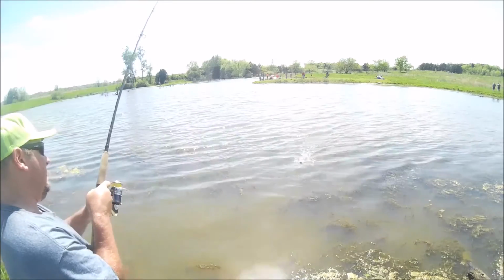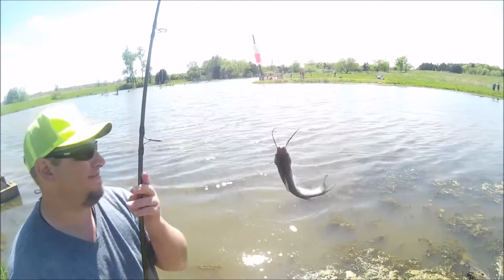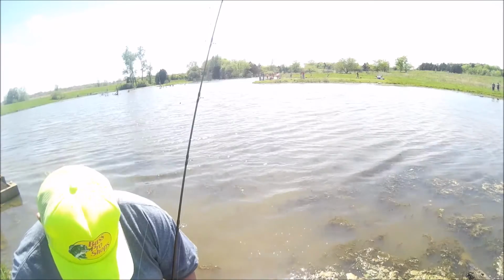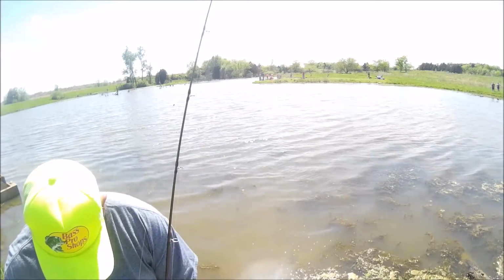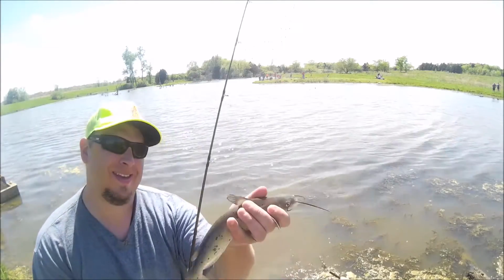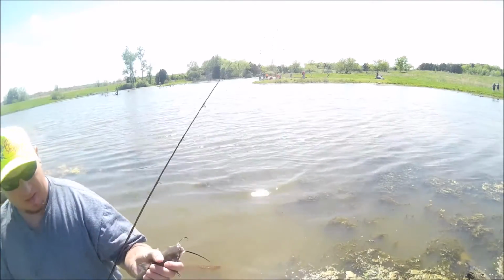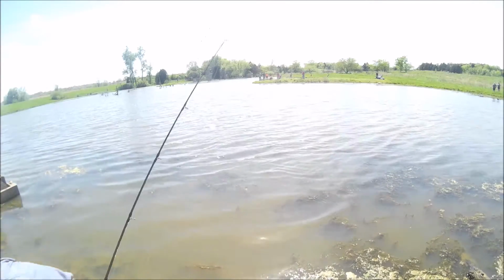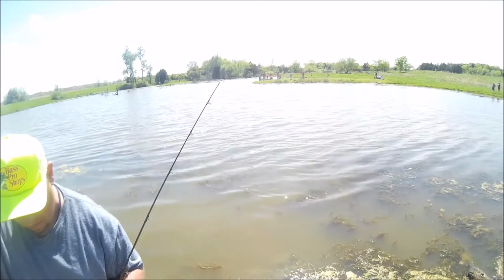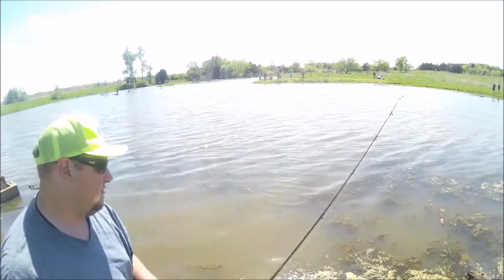Let's see what we've got. Ooh, this one looks good. Oh yeah, that's an eater. Hello, Mr. Catfish. Can't decide on this one. Ooh, he's got an injury. I think I'll throw him back. We're having so much fun here. Probably catch a few more if I'm lucky. There we go. Thank you, Mr. Channel Catfish.